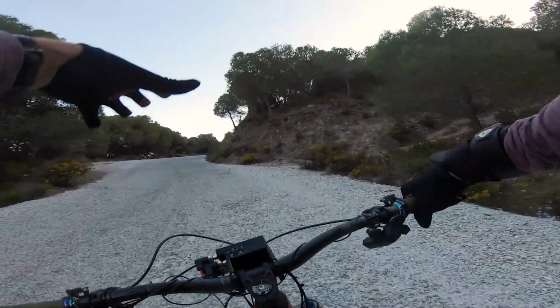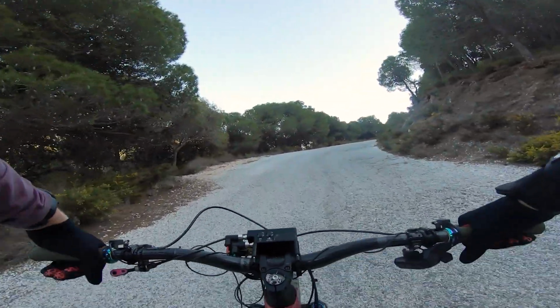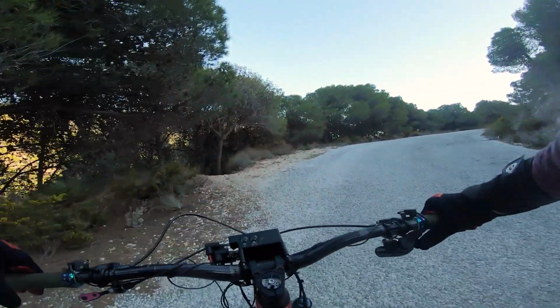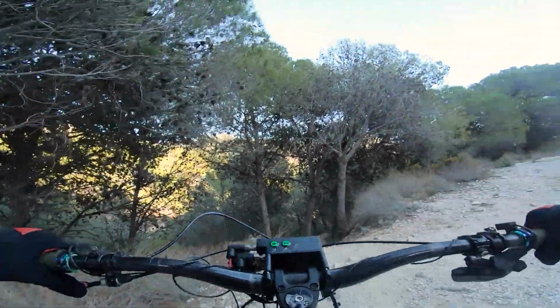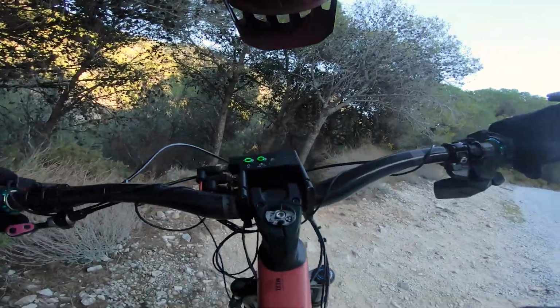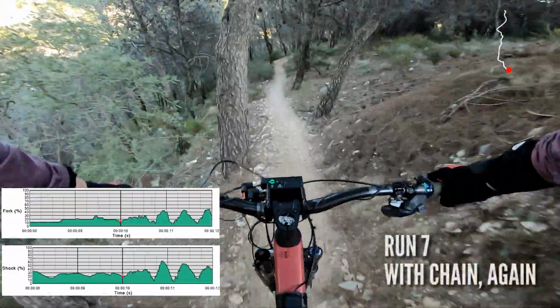So now, at the end of the day testing, I've got the chain back on. And I'm just gonna do a run down and see what difference it makes to the feel of the bike. I mean, it's gonna be noisier, there's gonna be more stuff going on. Let's see how different it feels.